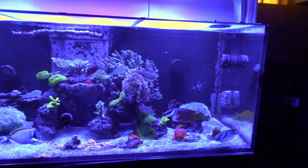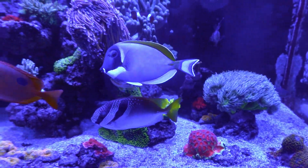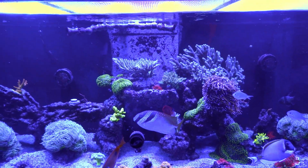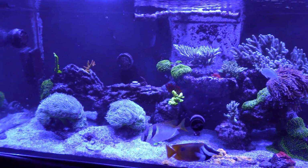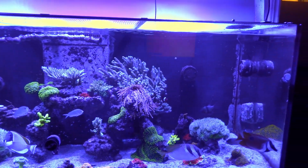Shoot me some thoughts on this guy here, on what I should sell him for. I don't know. I think it's called a two-stripe rabbitfish. Anyway, he's just too cranky. Kind of like me these days.